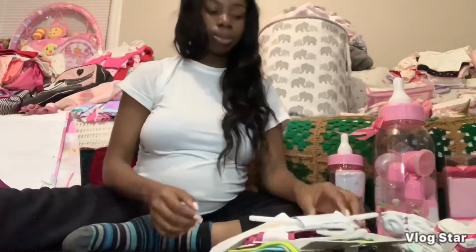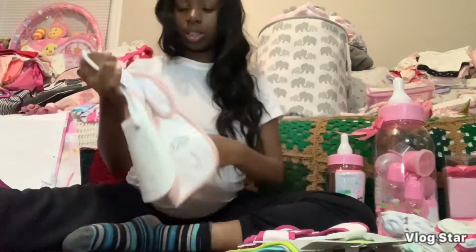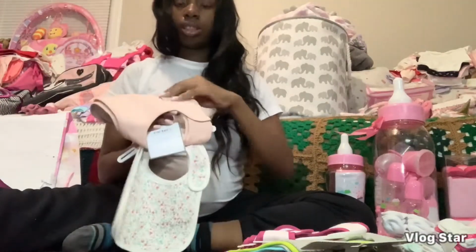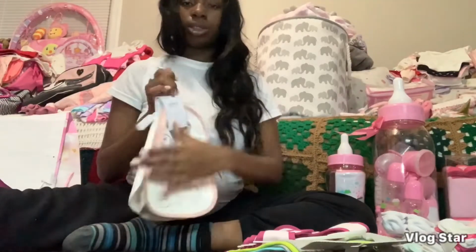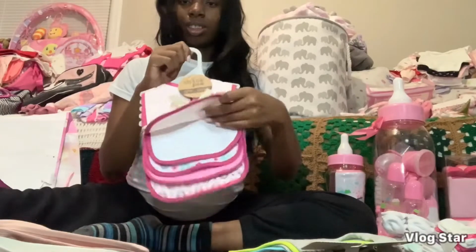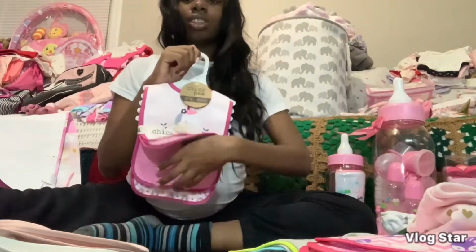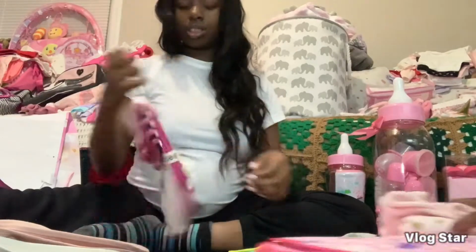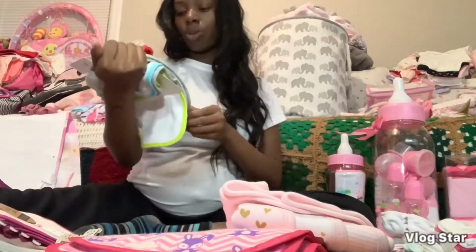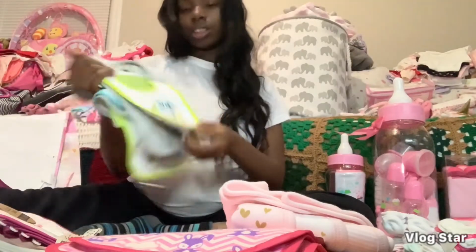She got a bunch of bibs. This one is like a 4 piece set with different bibs. More bibs. All of these, they're so cute. More bibs. This one says my whole family spoils me. My aunt says I'm perfect.